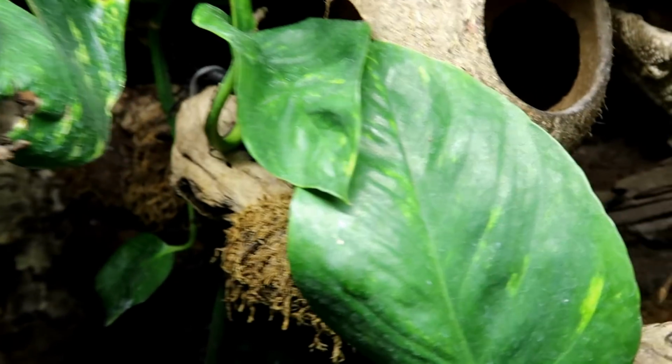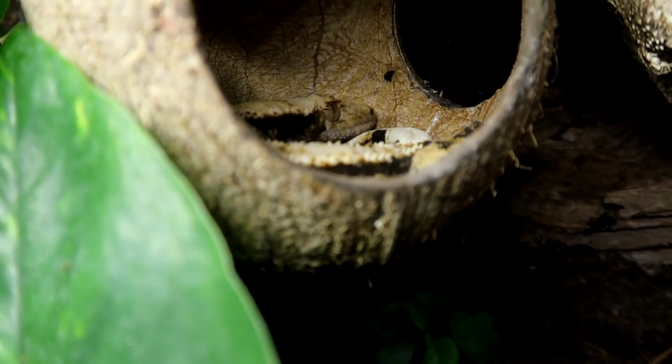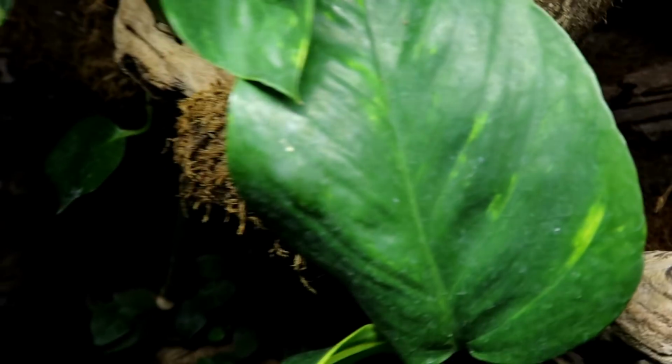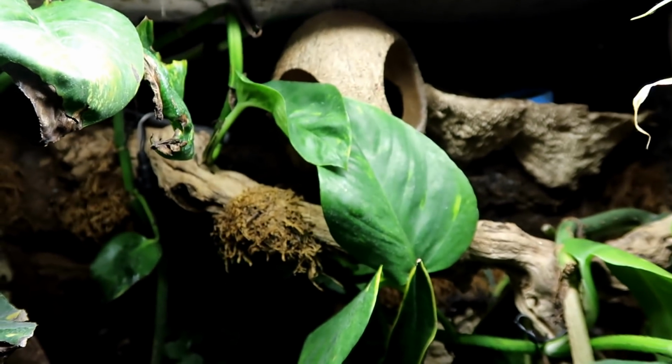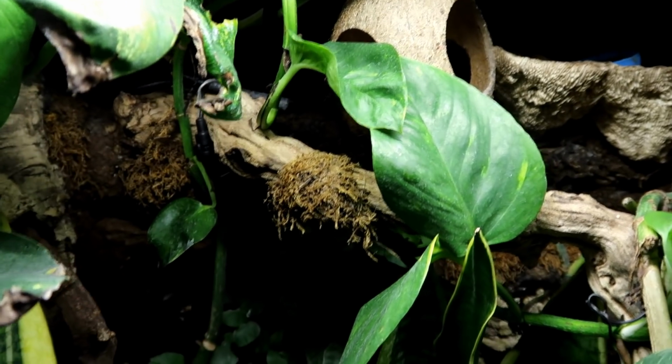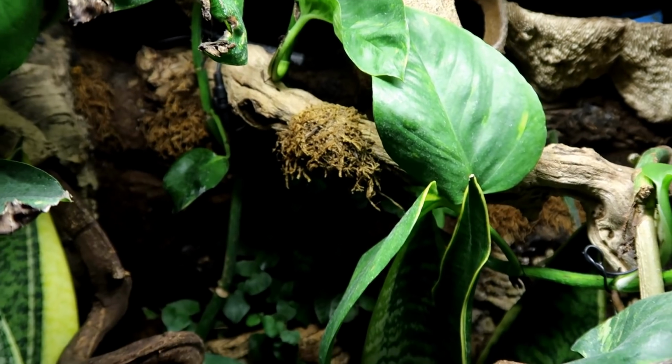Now we will have to go in a little bit. And there you can see her asleep. Now crested geckos do not have eyelids, so they do just look like they're staring, but you may notice their eyelashes will point down a little. I do have a whole video on that.